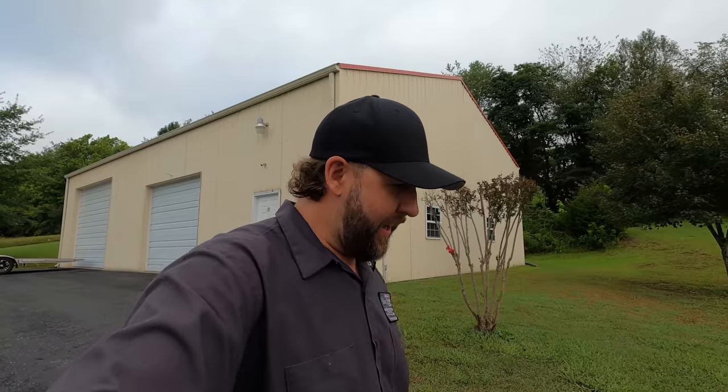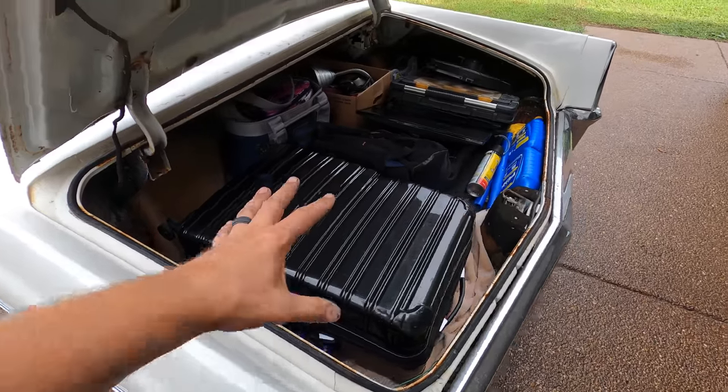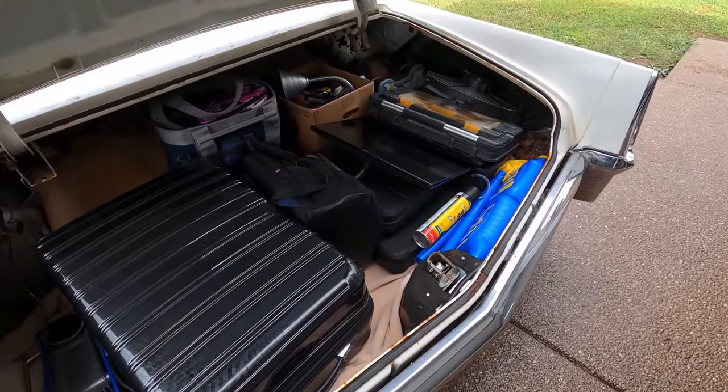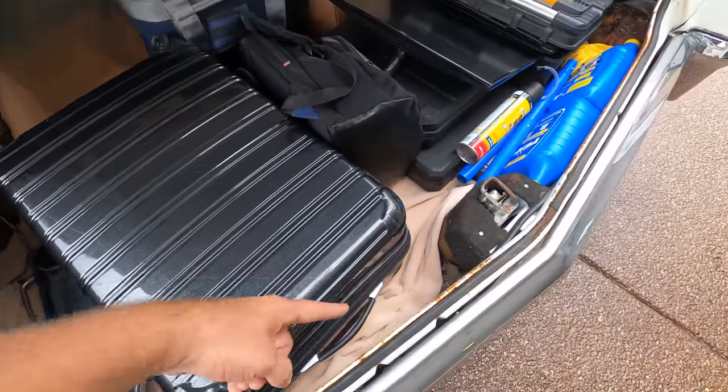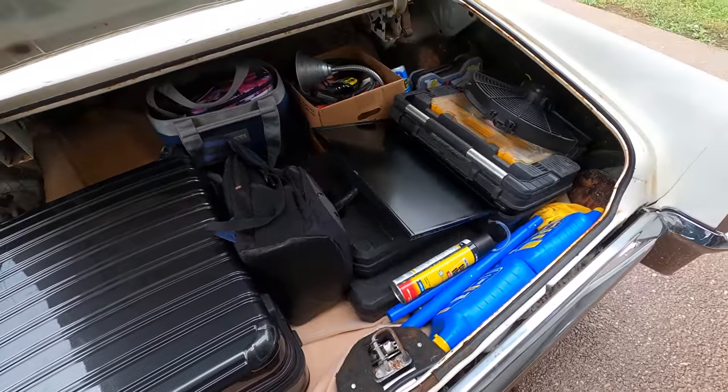Let's go see how Jessica's doing with her stuff. She better be ready. No, because I'm not ready yet either. Well, I guess this is fully loaded. We did a lot better on space, but I mean, family of five plus tools, we still have extra room in here, so that's not so bad.